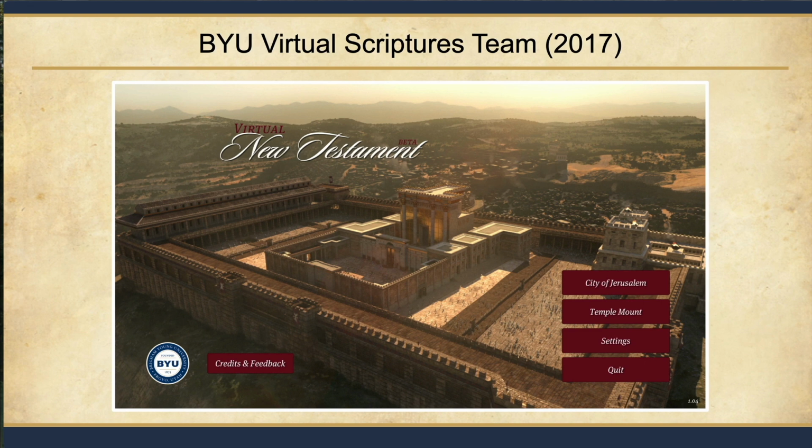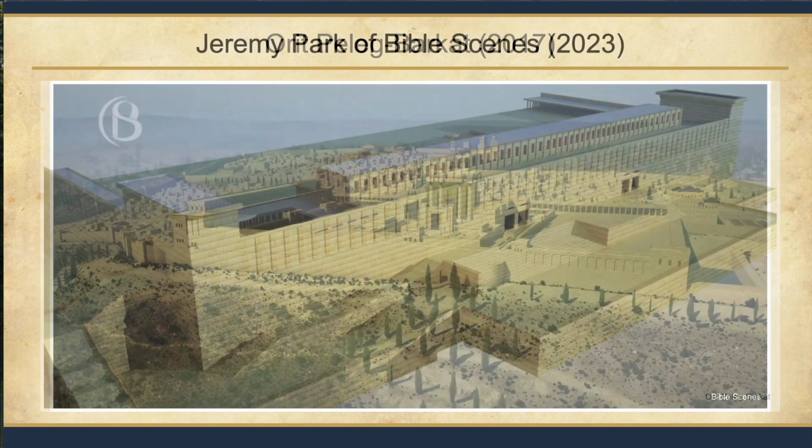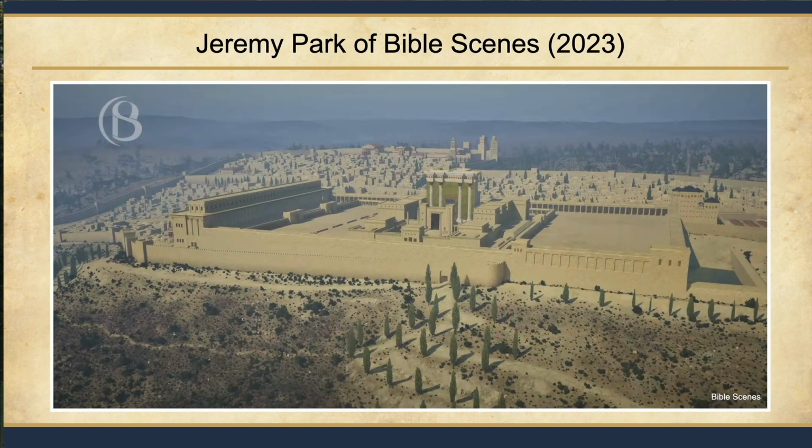And then BYU has also done one as part of the Virtual New Testament app, which unfortunately is unavailable right now. We're hoping to eventually update what we currently have, the 3D model that we're adding, and then take it on to this. And just some other ones, we won't take a lot of time to show these, but these were a really helpful part for our team to help us visualize and get ideas and thoughts. But we wanted to take it to the next level, to show people something of what the actual beauty of Herod's temple would have looked like at the time.